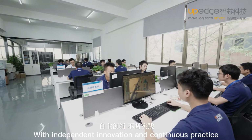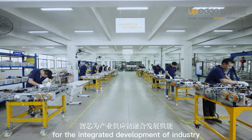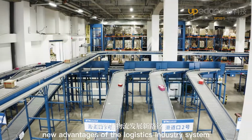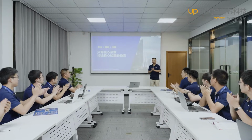With independent innovation and continuous practice, Upedge provides energy for the integrated development of industry and supply chain, expands the application of modern logistics automation, strengthens the new advantages of the logistics industry system, opens up a new road for the development of intelligent logistics.